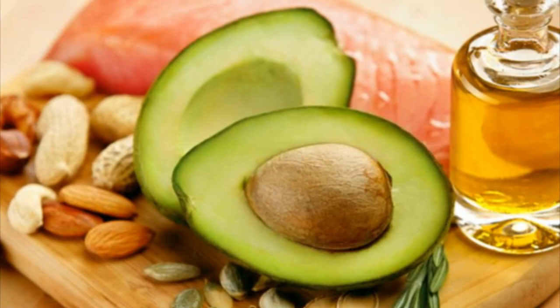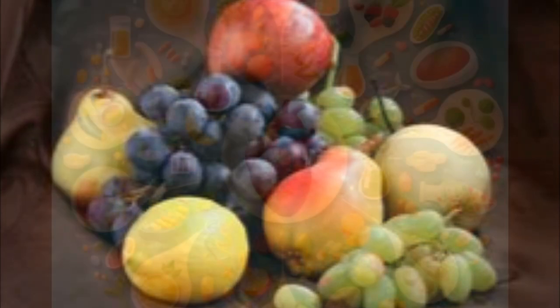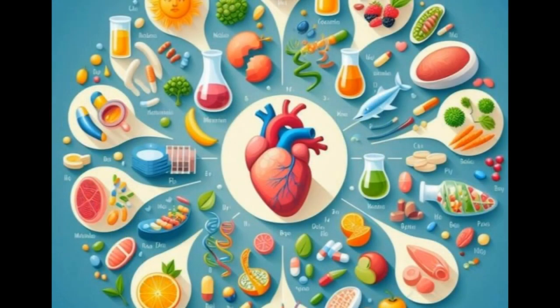Number 4, healthy fats: avocado, nuts, seeds, and olive oil. Number 5, low glycemic fruits: berries, apples, and pears. And remember, aim for variety to get a mix of vitamins and minerals.